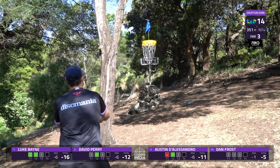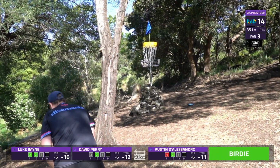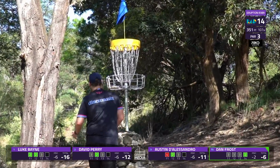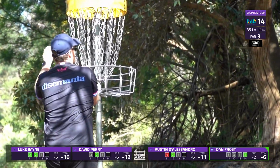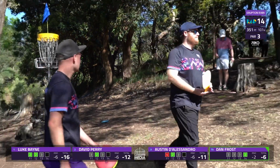Dan, hopefully can capitalize on such a beautiful drive. Beautiful birdie. So awesome. This hole did not see many birdies. Was playing pretty close to par. So that'd be a good stroke on most of the field for Dan. And he loves it. Look at him. Yep, strokes on, folks.